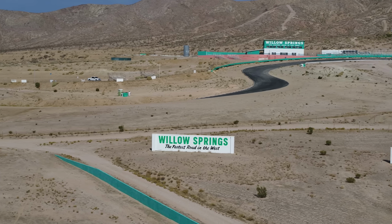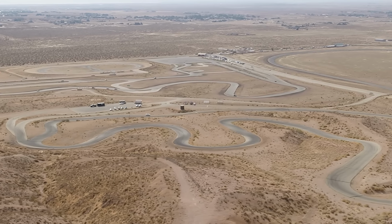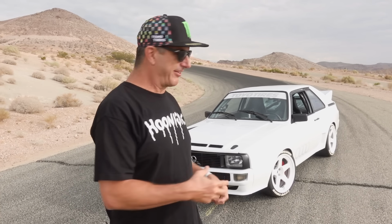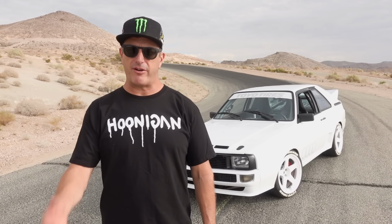So we're out here at lovely Willow Springs, California. It's supposed to peak out about 100 degrees here in the middle of the day. So we're gonna try to get this testing done this morning, but I wanna capture the sound of this thing because it just sounds incredible, and do some proper sliding around. So that's why you're out here with me. We're gonna have some fun finally with this car.